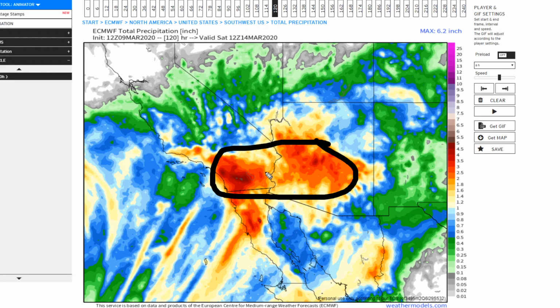As you'll see in my rainfall forecast, this is basically going to translate onto my rainfall forecast, and you'll see what I'm personally forecasting as far as your rainfall for this event.